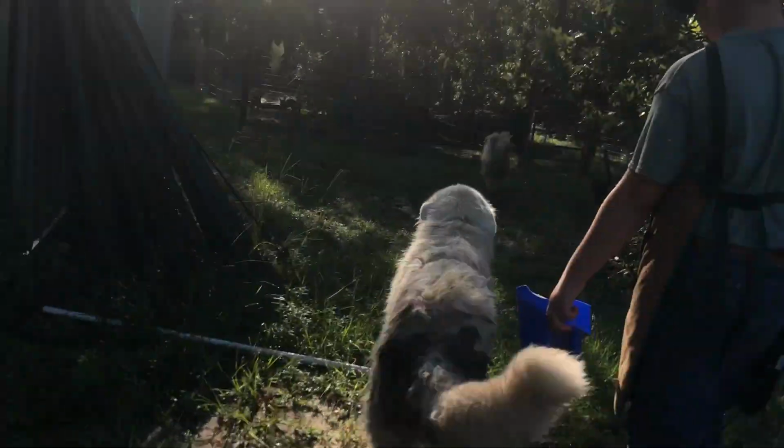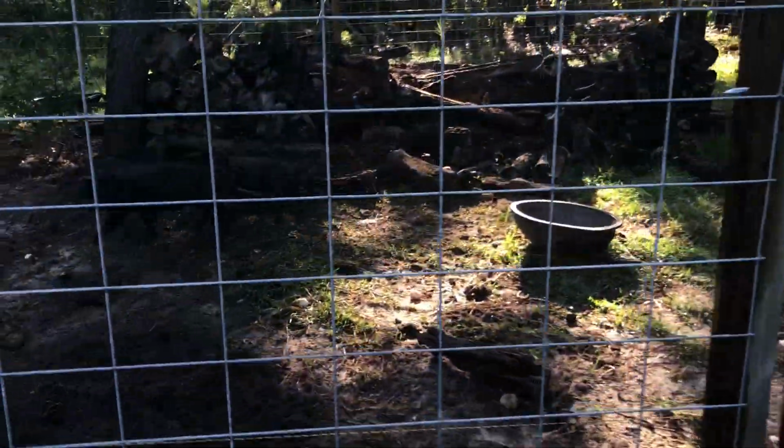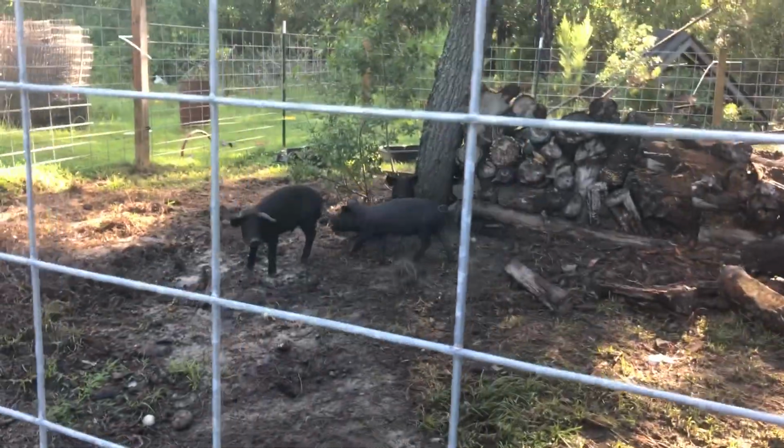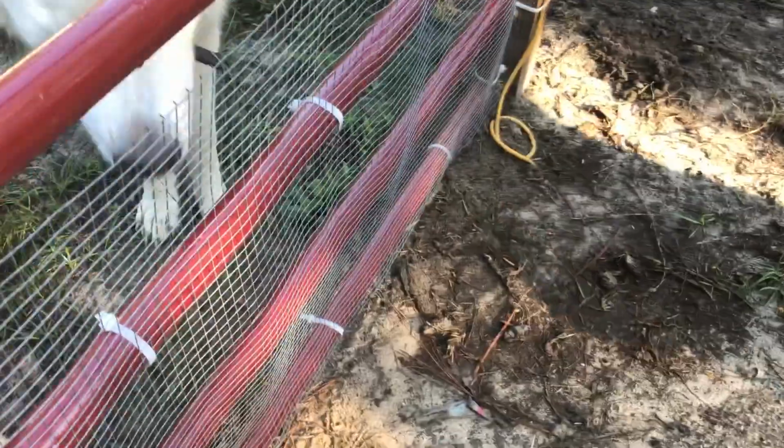We have dumped some food in there. Haven't had much food go to waste though. I guess that's a good thing. But here they are. They're excited for the feeding. They're also scared because there's dogs around here and they're not used to my brother coming in. And I've scared them half to death a lot. Trying to get them used to it. So we're still working with them.